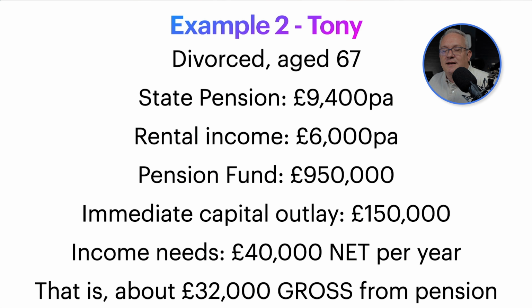He wants to leave a decent legacy for his kids one day, but that includes making some lifetime gifts. He would like to give both of his kids £25,000 now. So that's around £150,000 of initial capital outlay. And he reckons that after that, he needs about 40,000 quid a year net to live on, so after tax.